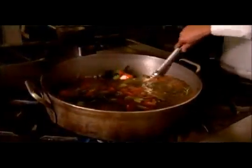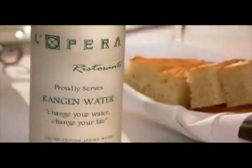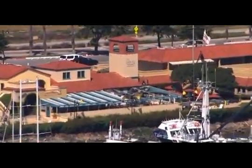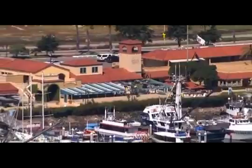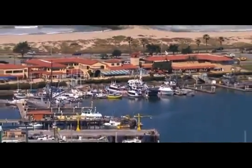And little by little, I actually replaced the brand of natural water that we used to use, and now it's only the Kangen water. What I use here at L'Opera is just quality ingredients, and of course, Kangen just fit perfectly. Being located right here on the water, on the ocean, it makes us more aware too of all the debris and trash that goes into the ocean.